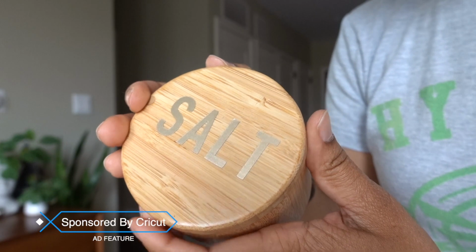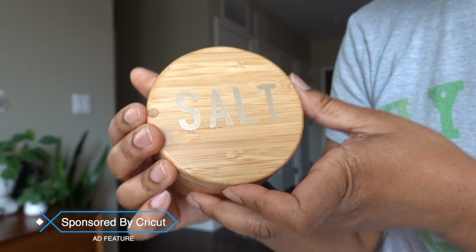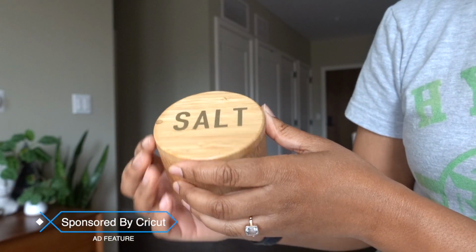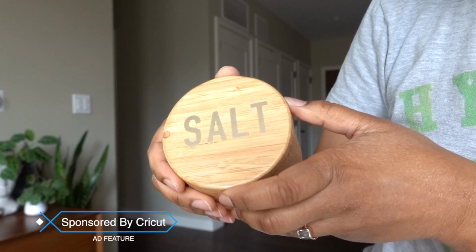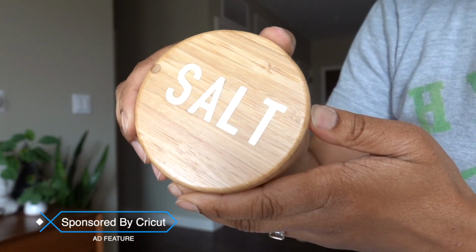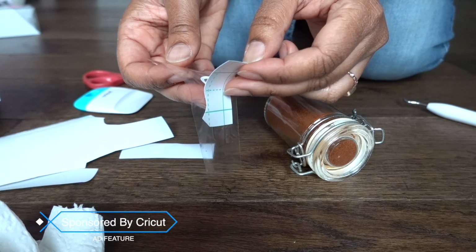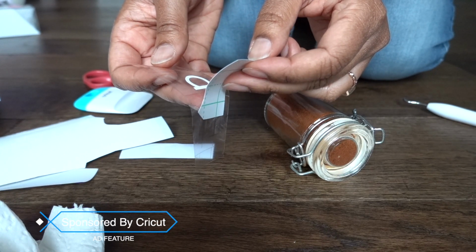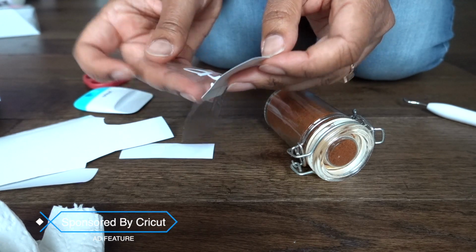It looks super snazzy with its new gold vinyl label, like one of those really expensive salt cellars you could buy, but I made it myself. Because the Cricut Joy is so easy to set up and use, it allows people like me to get going on projects pretty quickly. And I can use the Cricut Design Space from either my laptop, my phone, or my tablet. And that's really cool because y'all know I'm always within arm's length of one of those things.